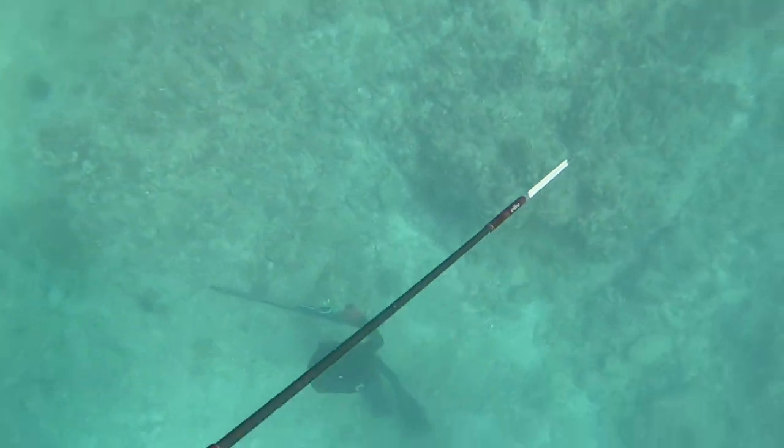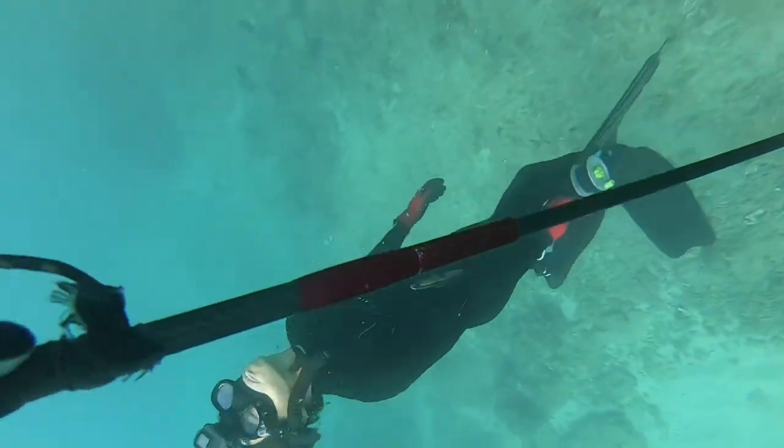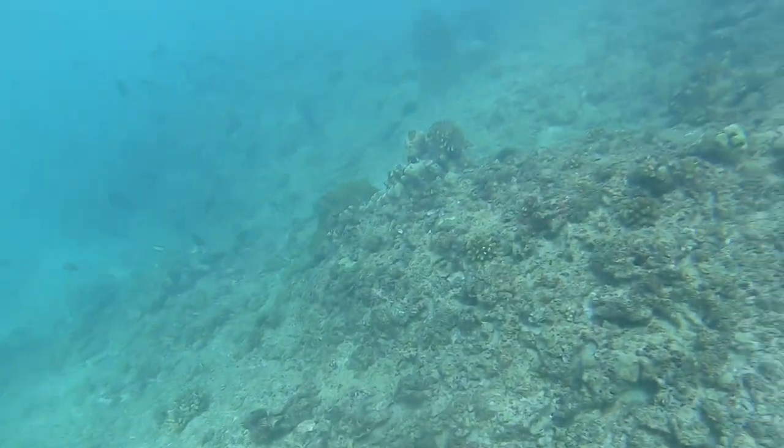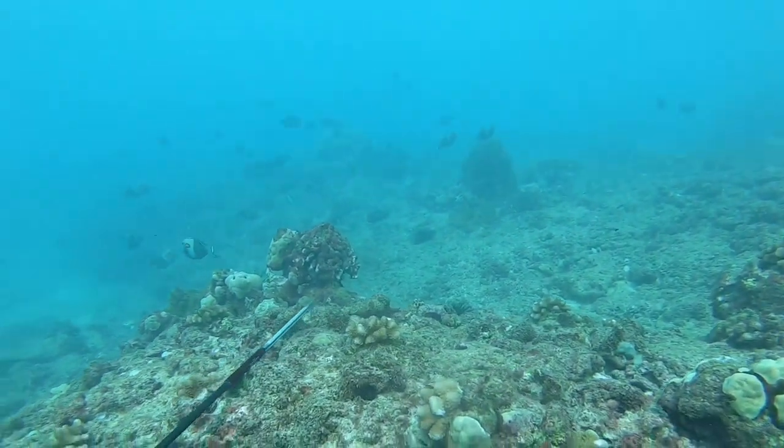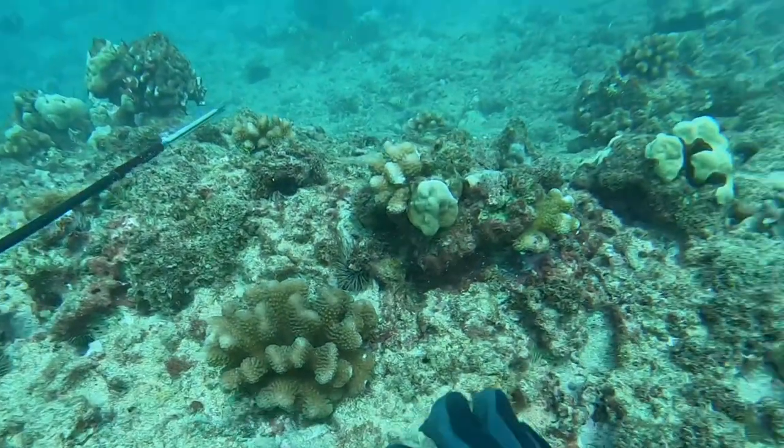So here on this drop, I didn't see, that's how dirty it was, I didn't see that Hunter was already down there because I couldn't see the bottom. But it doesn't really matter. He was coming up anyway. So I dropped down, same pile of fish that I shot the Munu in.